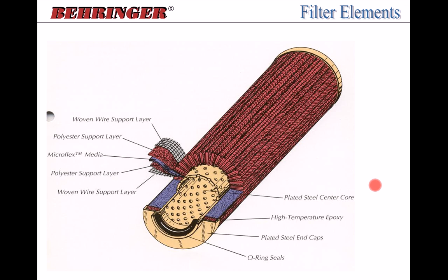Elements are usually cylindrical in shape, as you see here, and a filter element basically consists of three parts. It'll consist of a cap, which you see right here, the media, which is the main portion right in the middle here, and then a support tube. Those are the three main areas. What you have to do is pleat the material up and assemble it.